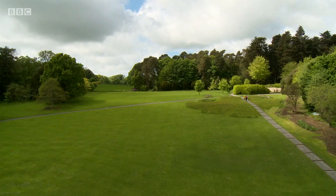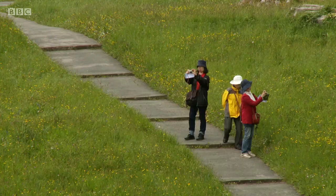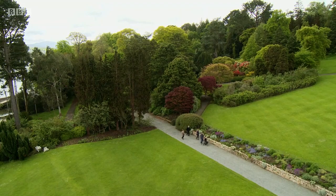At the moment, we get about 93,000 visitors every year. We're a small property here compared to other National Trust properties, and we don't get as many visitors because of where we're situated. You've got to think of new ideas to encourage visitors to come back.